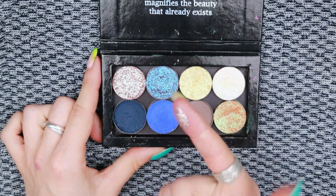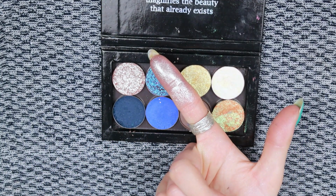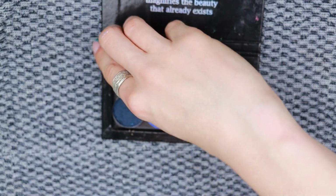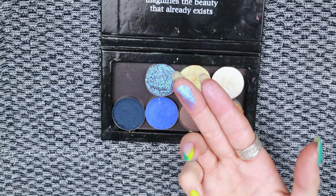This shade Glamour is like a super high shine. Like, I literally just tapped that. Look at that. It is so high shine. It is so beautiful. Oh my gosh. That's like my perfect everyday shimmer. That is going in the next round. And honestly, this one might be as well.